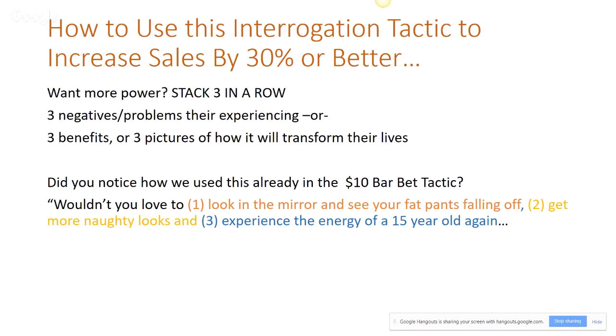Maybe they're not feeling ugly, you know, then you can go and do 3 benefits or three pictures of how it transforms their life. I tend to like to use it more in the positive. While we do have to paint that picture of regret, I like to focus more on showing them how their life is going to change for the better and not make them feel bad. I don't think it's nice to make people feel bad. Maybe that's just my mom who raised me that way, but I don't think it's a nice thing to do. So, you know, you could just use it as, wouldn't you love to?